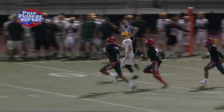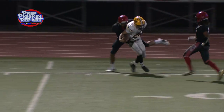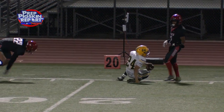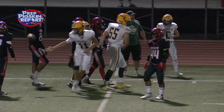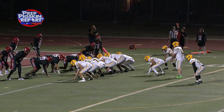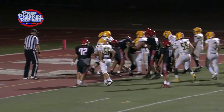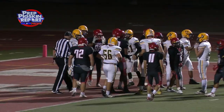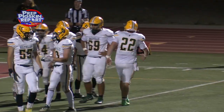Oh, we get out of there. And he's gonna be chased down. Here's the hesitation. But number 21 on the chase down is gonna stop him right there. 22, excuse me. Ball is in there for a touchdown. Vikings.